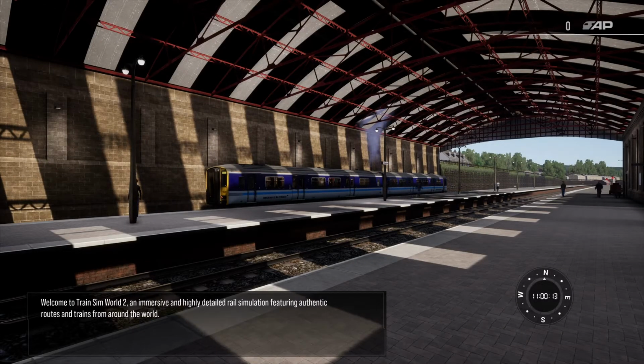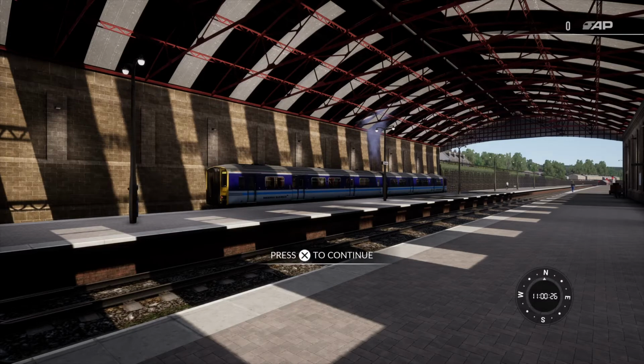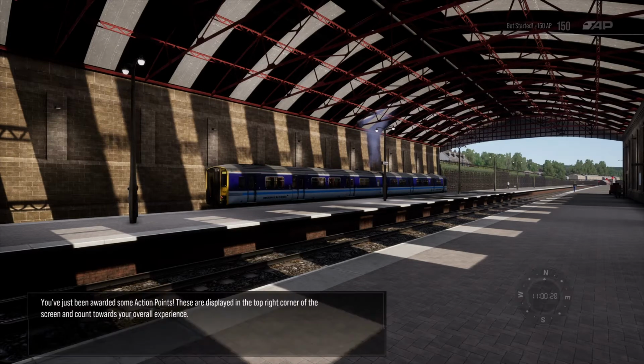Welcome to Train Sim World 2, an immersive and highly detailed rail simulation featuring authentic routes and trains from around the world. You've just been awarded some action points. These are displayed in the top right-hand corner of the screen and count towards your overall experience.